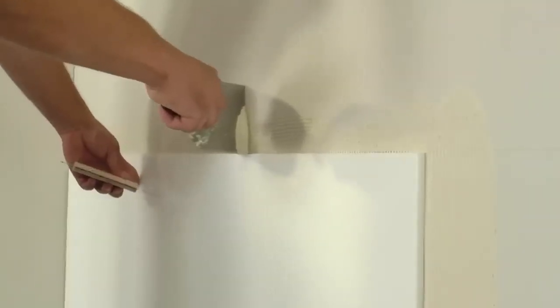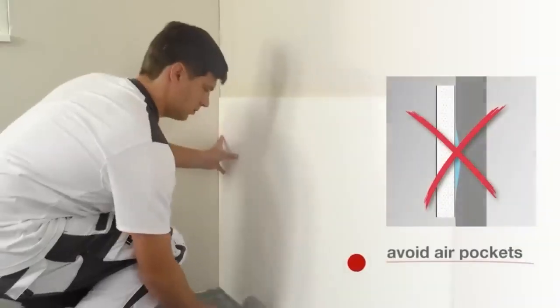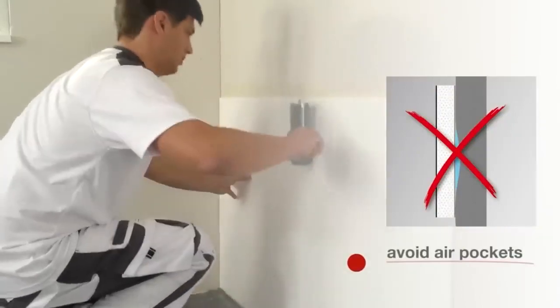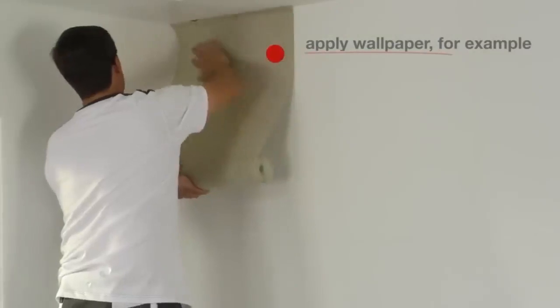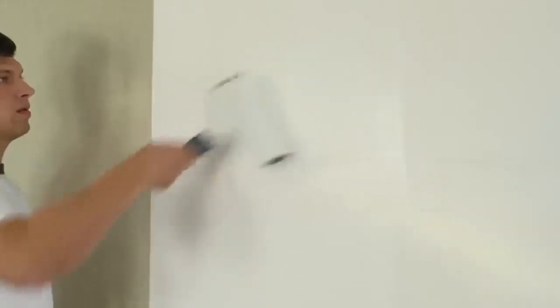The problem can be solved with extruded polystyrene foam panels, such as these. Proper installation reduces heat loss by 43%, and the panels can be painted and wallpapered. However, there's a 24 to 48-hour wait.